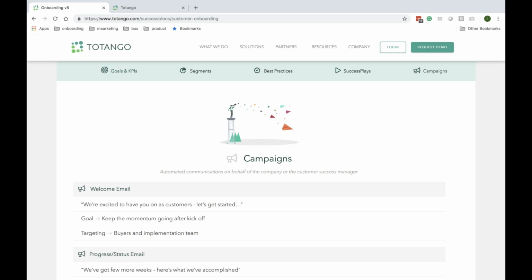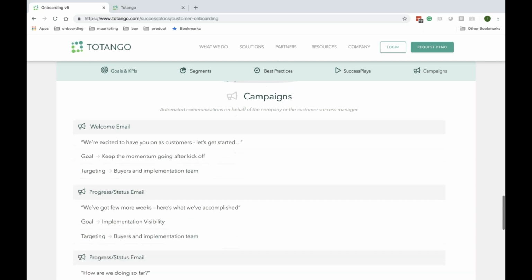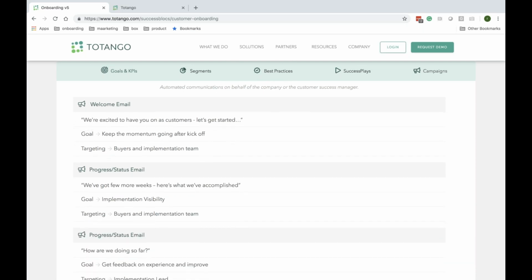And lastly, how would I like to engage with customers that finish onboarding? The first thing that I would like to do is send them a welcome email. So once onboarding ends, I want to make sure that I'm sending them a welcome email that they can now go ahead and leverage the product. The second thing that we are suggesting is to define and share with the customers a progress or status email that shows what has been happening, how long they have been using the product, and how much functionality they have used so far.